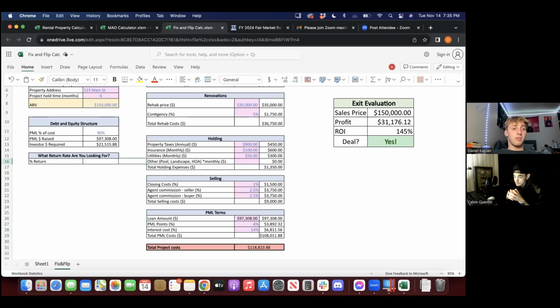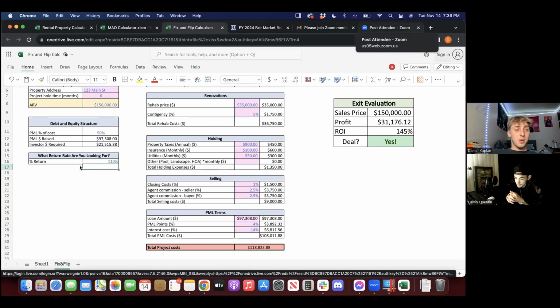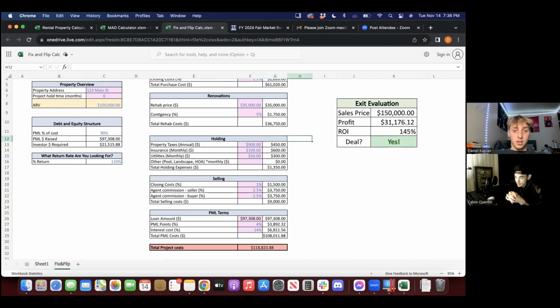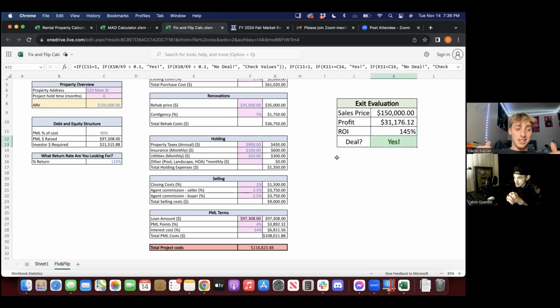Calvin, as a fix and flipper, what percent return are you looking to make here? I would like to make my money back and probably 10% of what I'm selling it for. So what is that? 110% return. So now we go over here to the exit evaluation. Calvin, it looks like we got a deal for you. Just so we can understand the numbers, we have our sale price minus our total costs of 118, which leaves 31 grand profit. We put in 21 grand and got 31 grand back, and that is our return. So for your situation, it is a yes. This is a deal. I'm actually getting a little more than what I'm looking for.